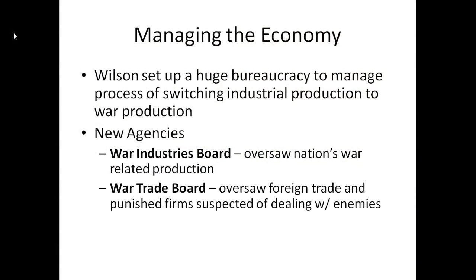The War Trade Board was another agency created under Woodrow Wilson that oversaw foreign trade and punished firms suspected of dealing with the enemies. So we're still telling our companies, you can trade with people overseas, just make sure they're our friends. If they're not our friends, you're going to take a hit. You're going to somehow be fined or lose certain privileges.